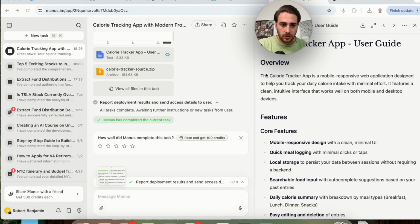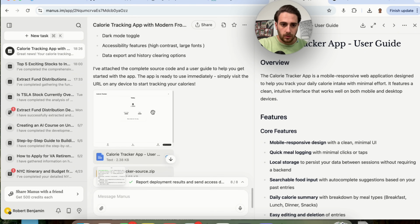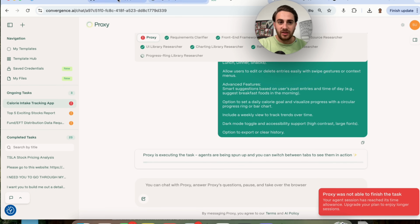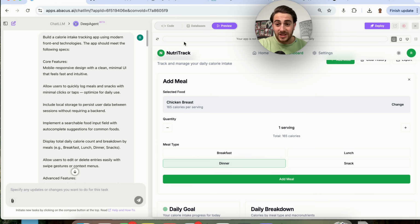Okay, so this app is actually done here. So let's actually come over here and see if we are able to see this. Okay, so if we click right here, we could see this, and this looks horrible. There's no other way to put this. I don't know what on earth this did here, but again, Manus, I would say, failed at this. Convergence failed at this. Suna definitely failed at this. Genspark and DeepAgent, once again, the only ones to actually complete the task.